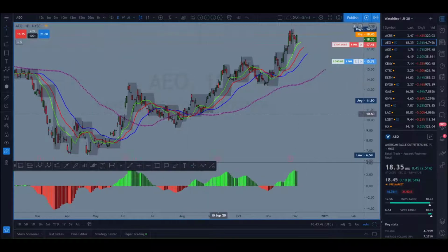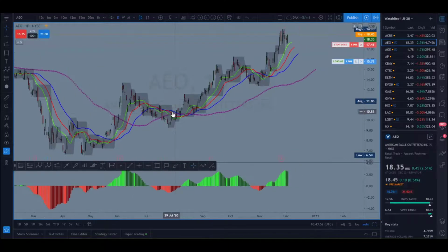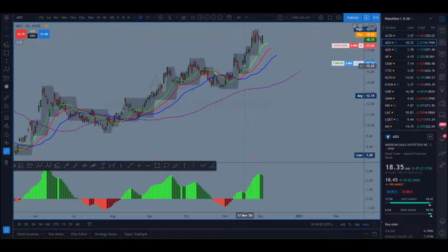Man, look at this setup. This stock is retail footwear and all that. American Eagle. We talked about it the other day as well. Pretty good setup here. Then it sets up again. We have buys, buys, buys. On these pullbacks, when it retests that level, you can buy again, buy here again, buy here again, accumulate a position.